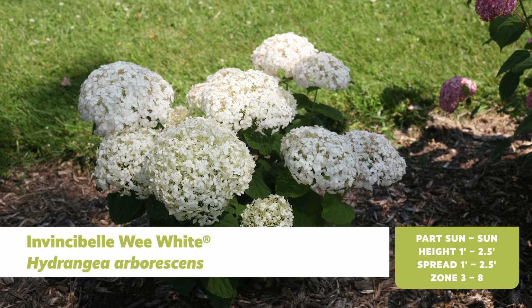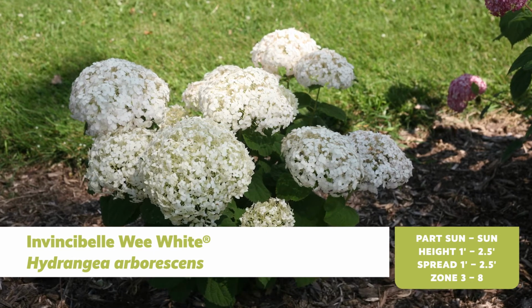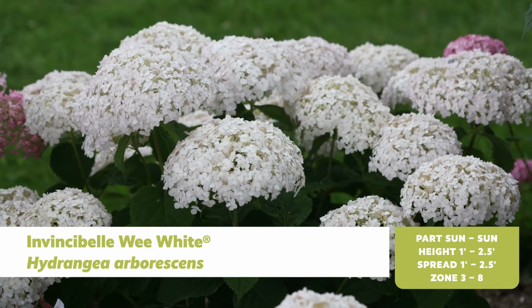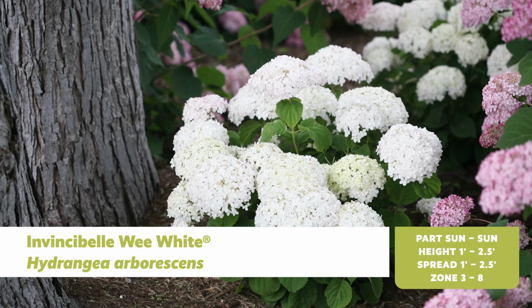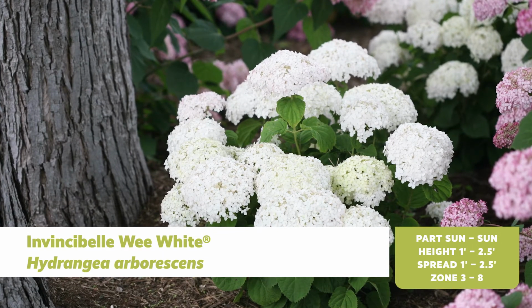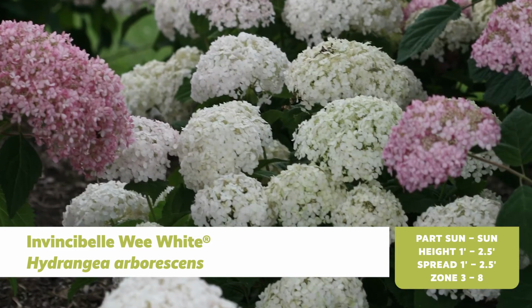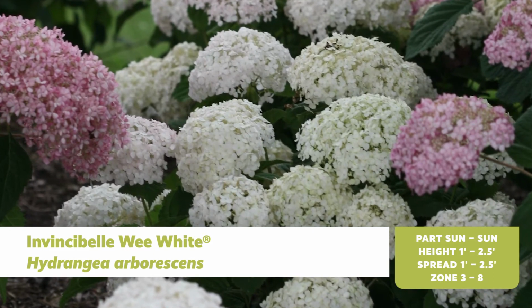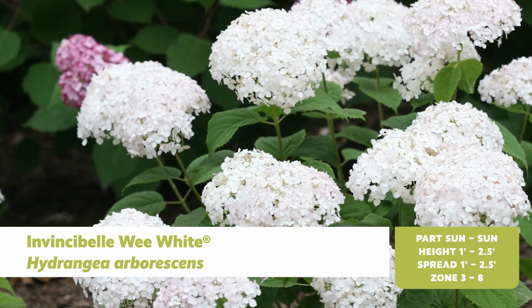Invincibelle Wee White Hydrangea's sturdy compact frame reaches just 1 to 2.5 feet tall and is covered in pure white mophead flowers from summer to fall. You could call it a dwarf version of Annabelle, but that wouldn't quite do it justice, as it also boasts very sturdy stems that never flop and the ability to rebloom, producing fresh flowers all summer. Perfect for patios, as edging, or in garden groupings.